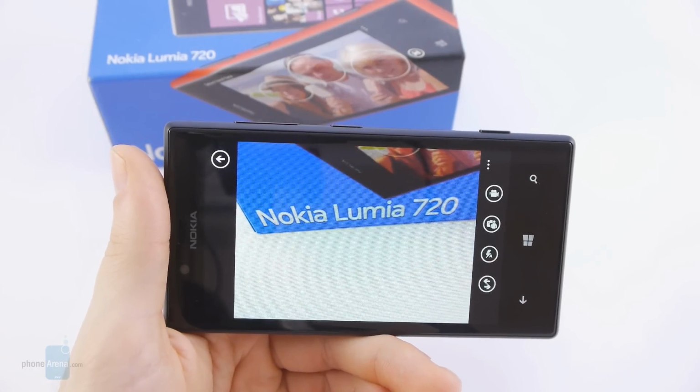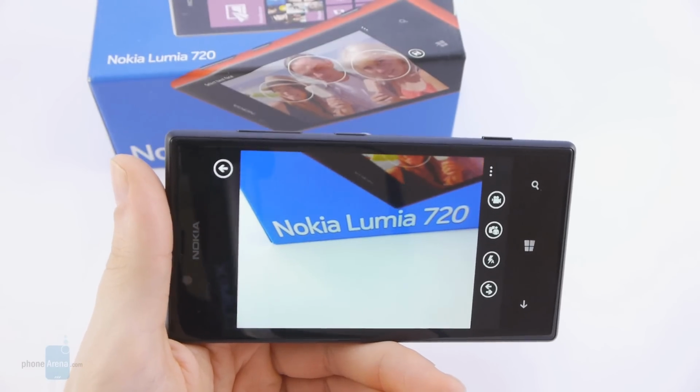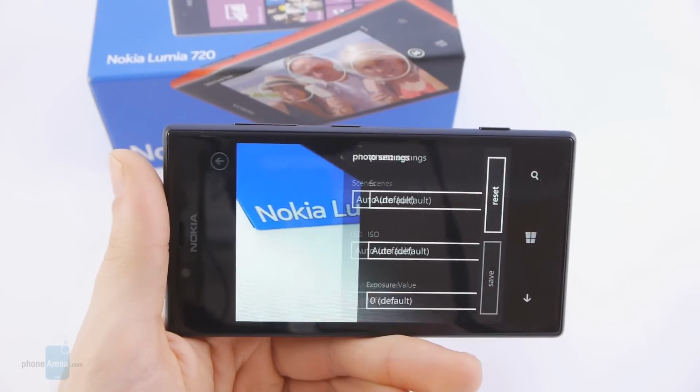Interestingly, the Nokia Lumia 720 is equipped with a 6.7 megapixel camera. In terms of functionality, the Windows Phone 8 camera interface takes the middle ground between something very simple like iOS and the richness of Android.